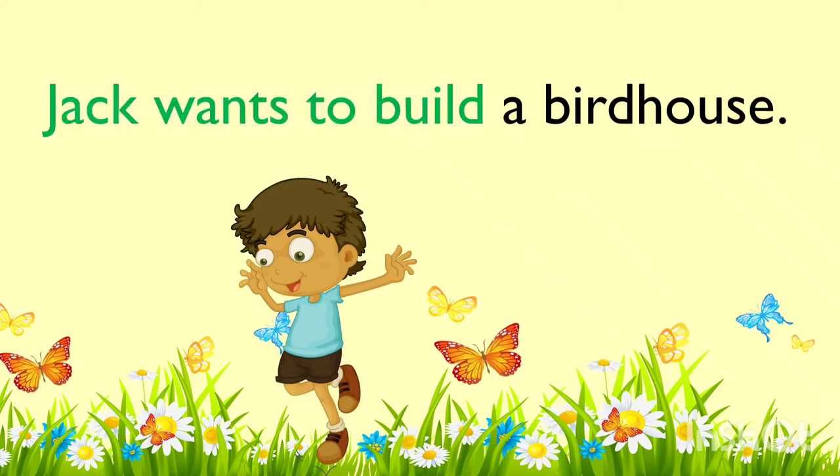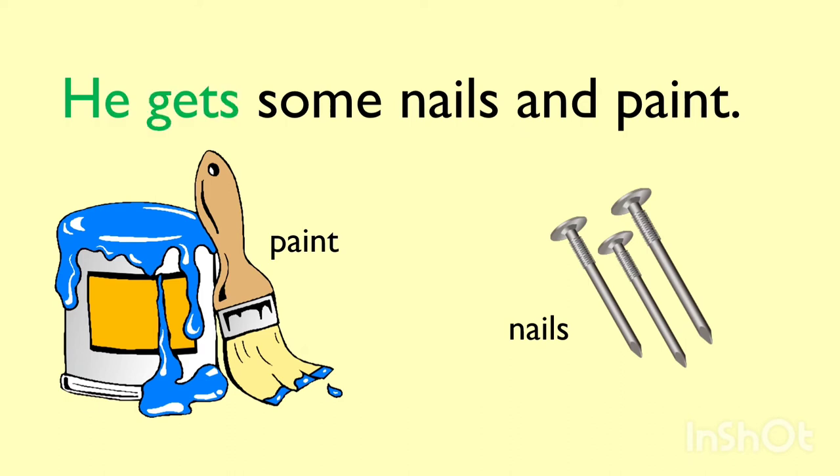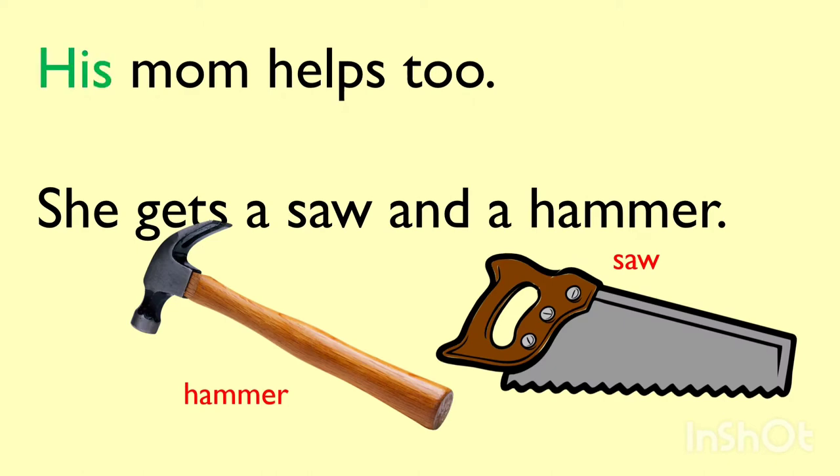Jack wants to build a birdhouse. He gets some wood. He gets some nails and paint. His mom helps too. She gets a saw and a hammer.